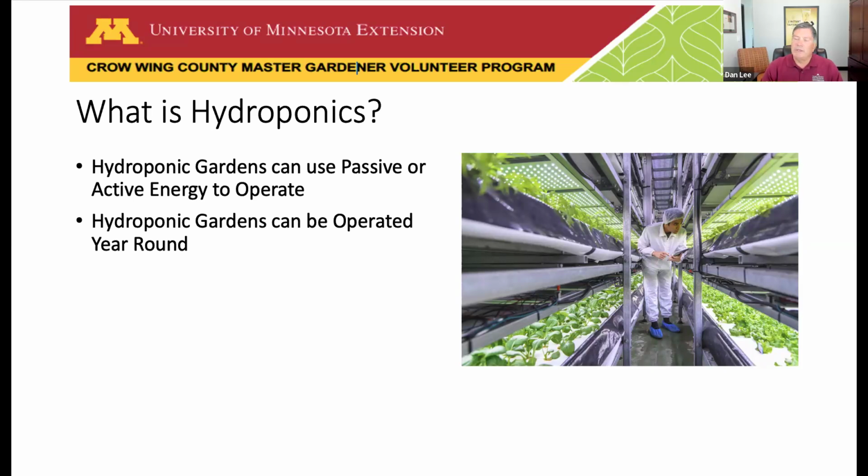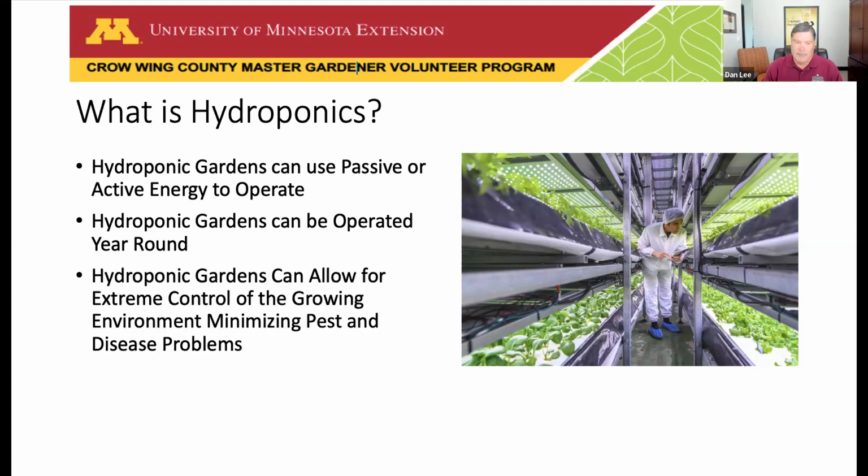They can be operated year-round. Obviously, I'm from Minnesota, and in Minnesota in the middle of winter, you're not going to be doing it outdoors, but you could do it in your basement. You could do it in a heated building. You could do it on your kitchen counter. So it gives you flexibility that you might not have with traditional gardening techniques.